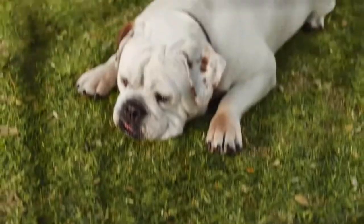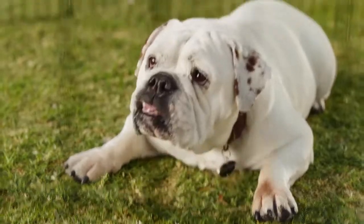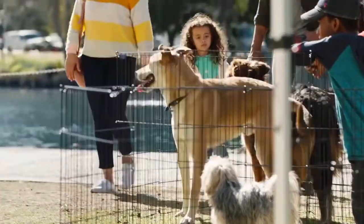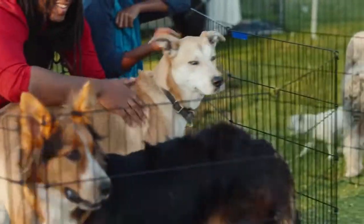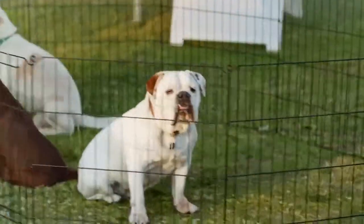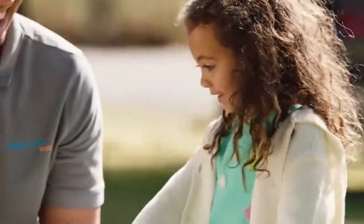This old guy. Oh, that's Cooper. Hey, Cooper. Yeah, he's seen a few of these. Most people like to adopt the younger dogs, but one day your time will come, huh, Cooper? Aww. Sweetheart, what about these puppies? Oh, they're cute. How about you, baby? Honey, puppies. Mommy, Daddy, that's it, that's the one.